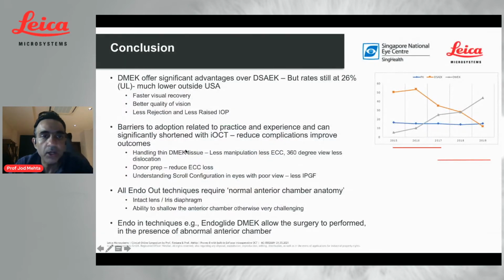Okay, so in conclusion, DMEK offers significant advantages over DSEK, but rates are still around 26 or 28%. Barriers to adoption are related to practice and experience and can significantly be shortened with intraoperative OCT to reduce complications, teach you an understanding of how to handle thin endothelial DMEK tissue, and also help you with the donor preparation and understanding the scroll configurations.